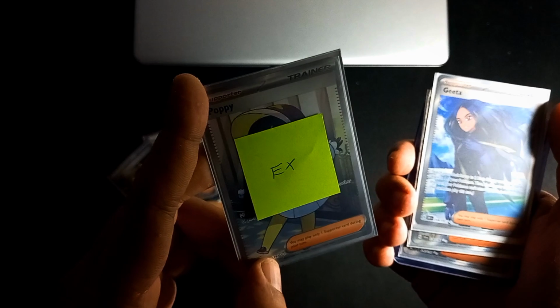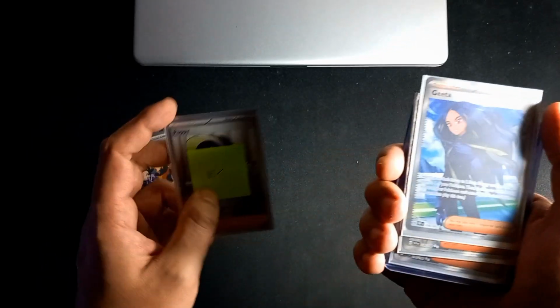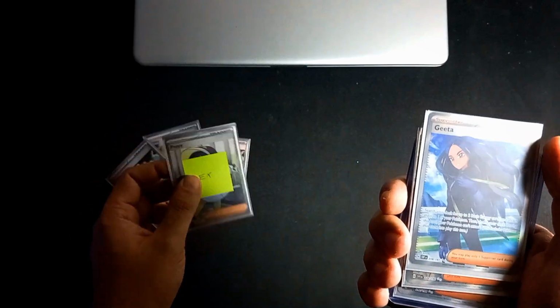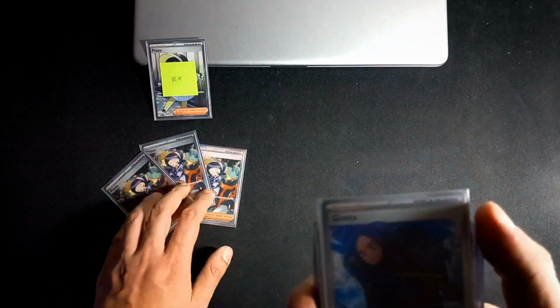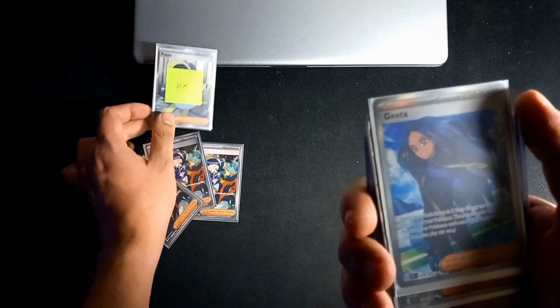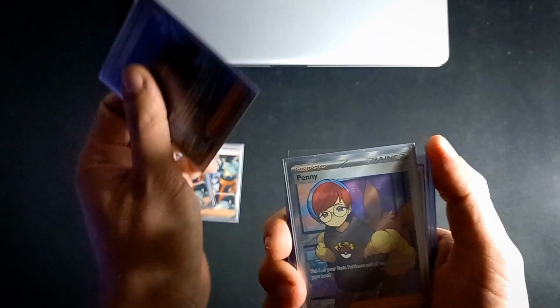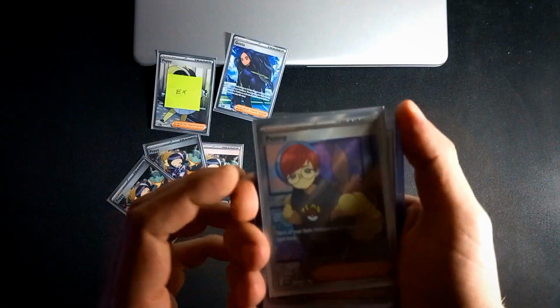So here we have one that is excellent. We're gonna take a closer look at it later. But I purchased it as excellent as well, so no problem there. I paid for those about $3 each. I paid for this one 80 cents, something like that. Here we have another Gita to add to the collection. I think I paid about $2.50 for that one.